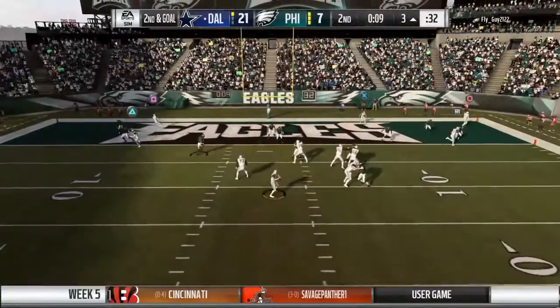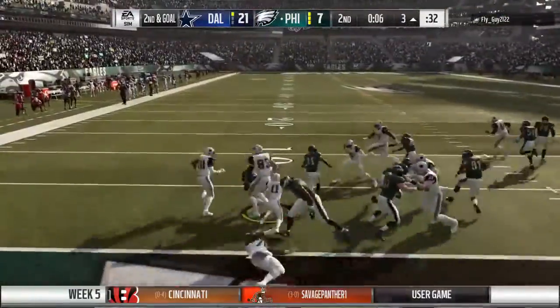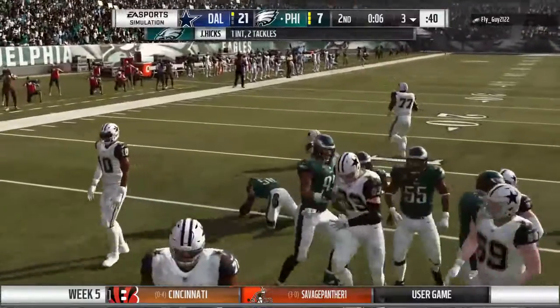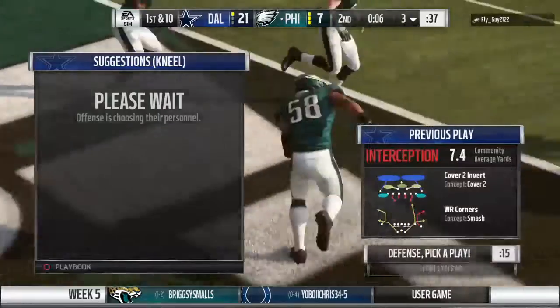Now back to throw. And this is going to be intercepted. Picked up by the linebacker, Jordan Hicks. And his guys have got it back at the closing stages of the first half.